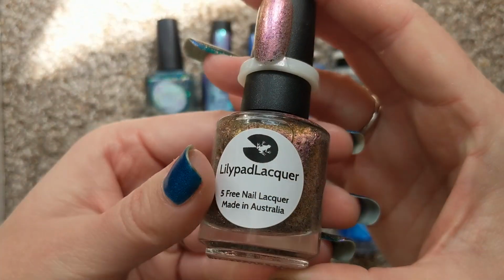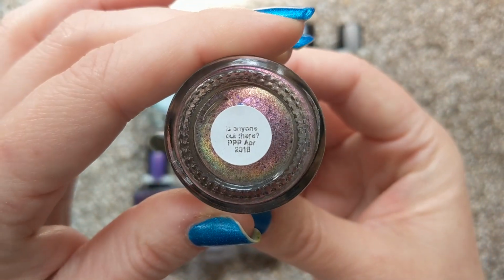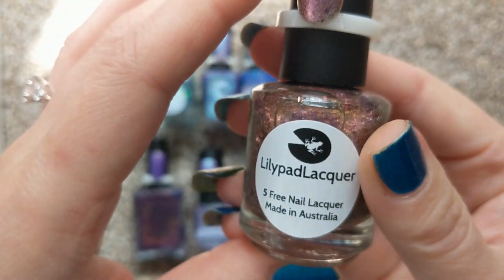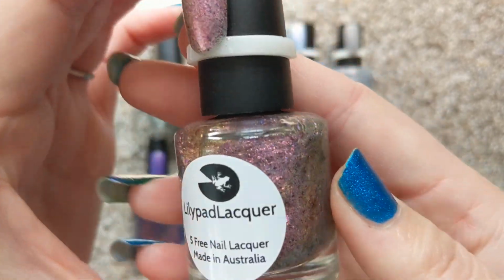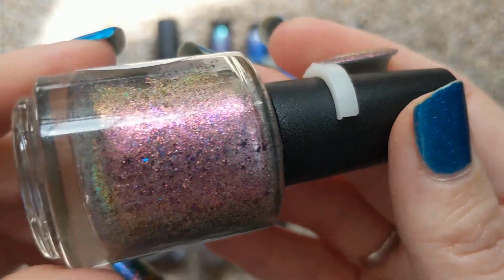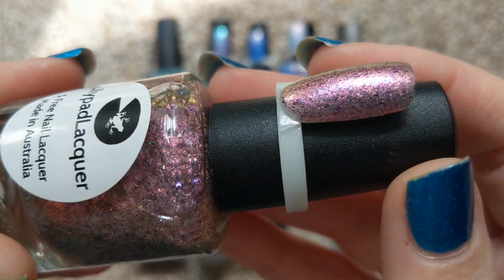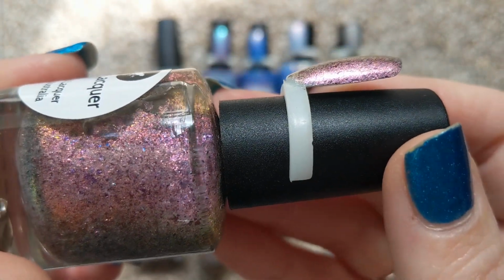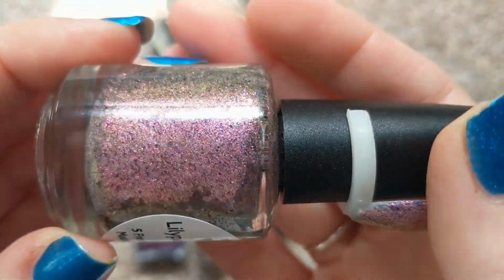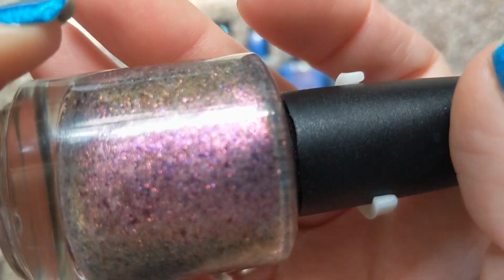And up next is Lily Pad Lacquer. This one is called Is Anyone Out There? And this one was from April of 2018. The theme for that month was space. And this is a really neat flaky loaded polish that shifts from this burgundy-ish fuchsia to gold and green, and then it's also loaded with the flakies and shifting shimmer.